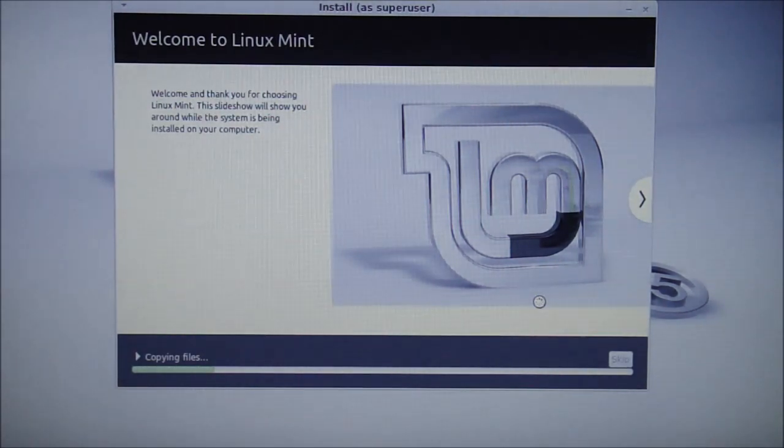This looks like it's going by pretty fast, copying files. I'm not sure how long it would take, so I'm just gonna benchmark that right now. Keep track of how much time it's taking.